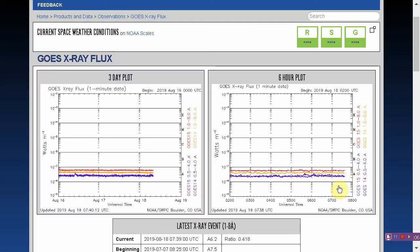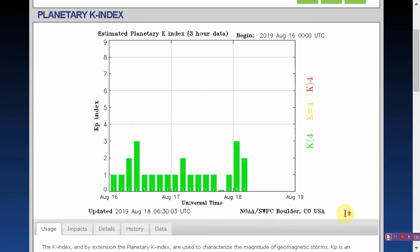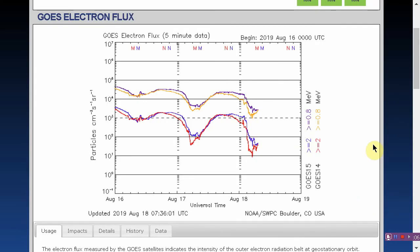Go back to space data. We're looking at the X-ray flux, which is totally flatlined. Again, we haven't seen a B-class X-ray flare since July 7th. KP index has settled down to 2. It was up to 3 there briefly, expecting this to drop back down as the solar disk is really just dominated by coronal holes. Electron flux has dipped down, probably near its lows right now, although there is a coronal hole wind stream on the way.